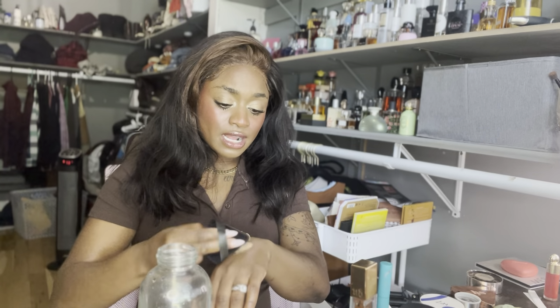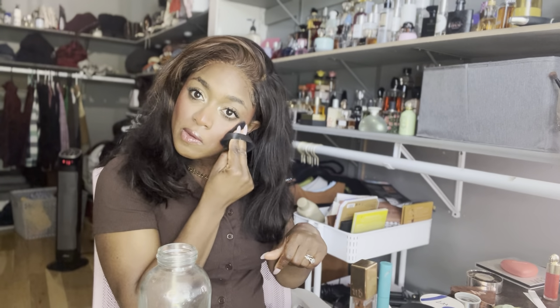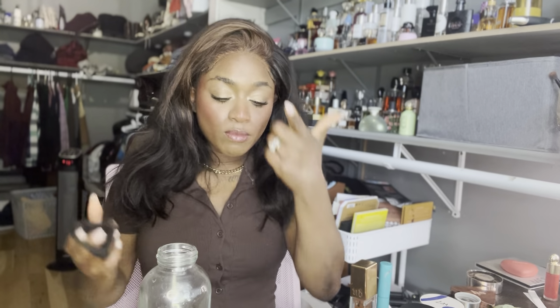So I cut it out and then I go tap, tap, like this. Y'all, look at that. Blur to the gods. And because it's honey, it's also a little more brightening without being ashy. And that's a magical thing.